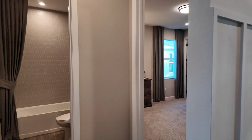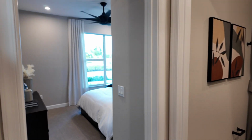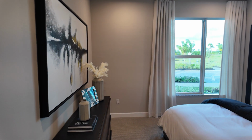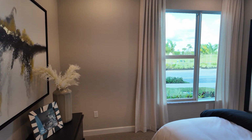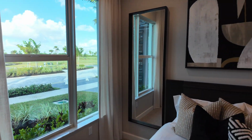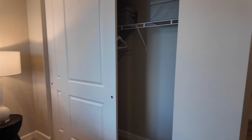Some great features to note about all the homes located here in Kenley is all of the driveways are going to be brick pavers, as well as all the windows and exterior doors are going to be hurricane impact resistant. This community is on natural gas, and one thing that's included with this builder, which is a standard feature in every home from Mattamy, is it comes with a tankless gas water heater. All these homes are constructed fully with concrete block, which is important for homeowners insurance in Florida.